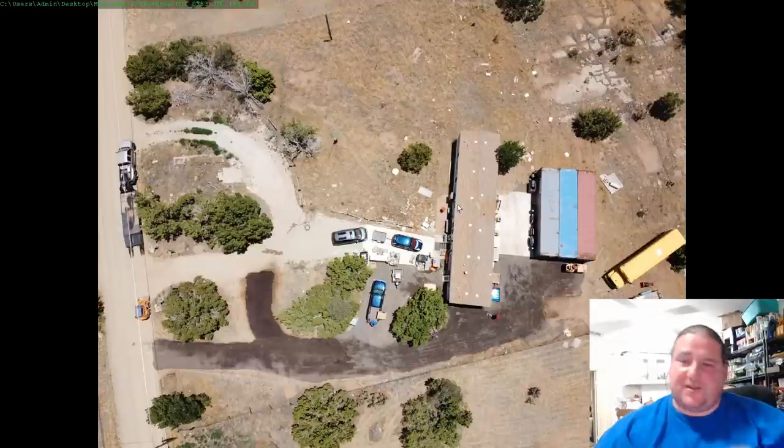Here's an overview of everything done. Almost done, I think. Yeah, I think it is done. I think we already did this. Yeah, I think we already did that. So now you can see how much I have paved, basically.